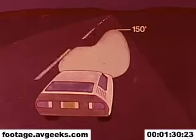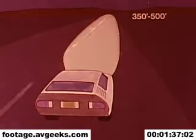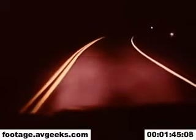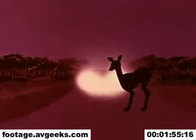Headlights on low beam are effective for about 150 feet, and high beams are only effective for 350 to 500 feet. There's really only one answer on any road, whether it's familiar or not, and that's to not overdrive the headlights or road conditions. This means maintaining a speed that permits stopping within the distance illuminated by the headlights.